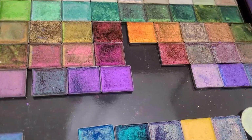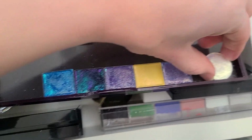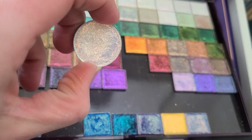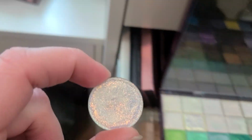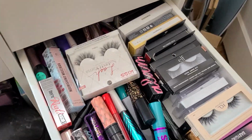Is there anything in here that I could add to my look that would look nice? That doesn't belong in here. That is a Terra Moon shadow. I don't know why I kept you from your family. I'm so sorry. Okay. I did pick out a couple of those shadows. You'll have to see when I put them on.